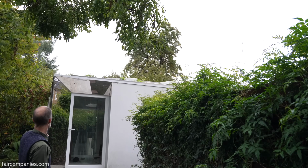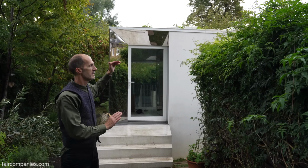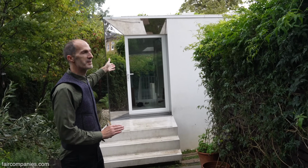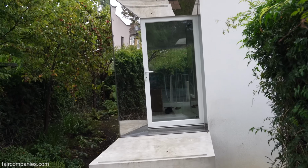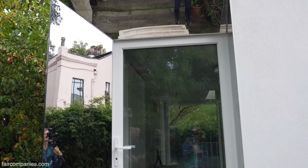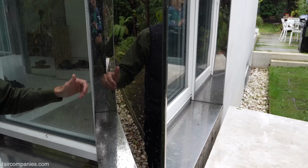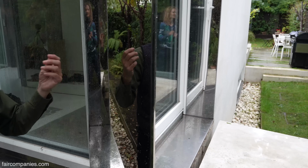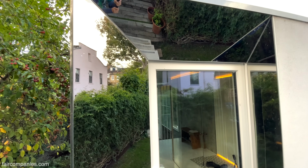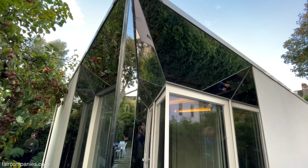So what we tried to do with the corners was all of the windows on the upper floor are pushed in to create these quite deep reveals with angled mirrors, so that the mirror will reflect something from a slightly different view, and the corners start to dissolve. And it's just mirror. It's actually polished stainless steel on a backing, so it's really very lightweight cladding. It starts to just reflect different things.